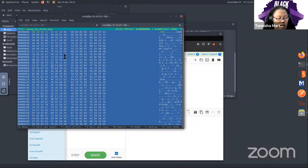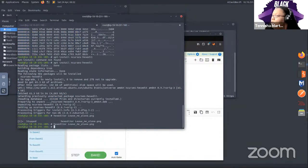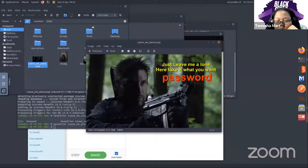So we can save it. In order to save it, you need to press Control X, and we just want to leave it the same. Now we can go to see if there's anything interesting in there. So now we have a picture, and in the picture it says, just leave me alone. Here, take what you want, password. All right, so now that we have the password, let's see what the next thing is.